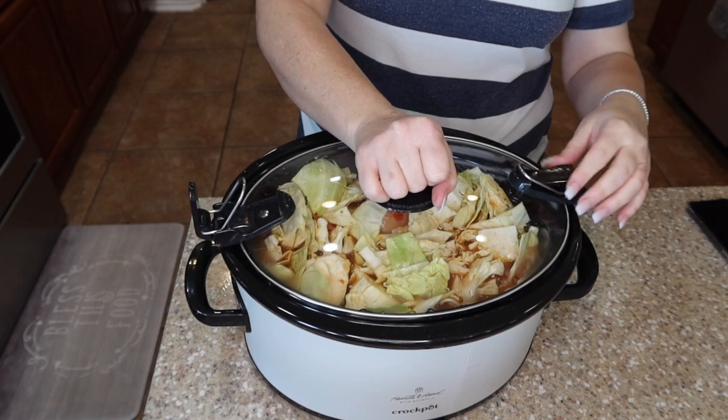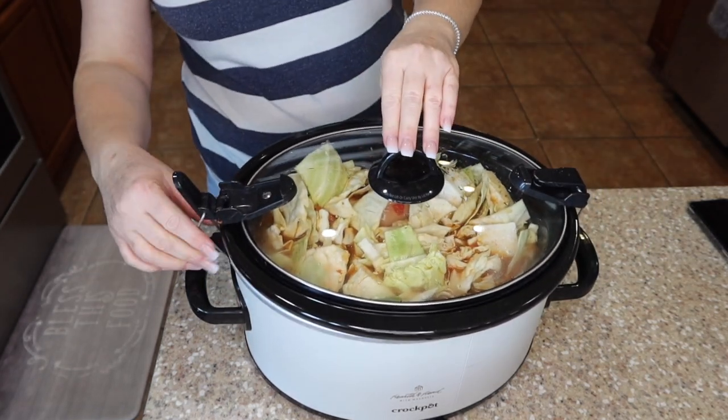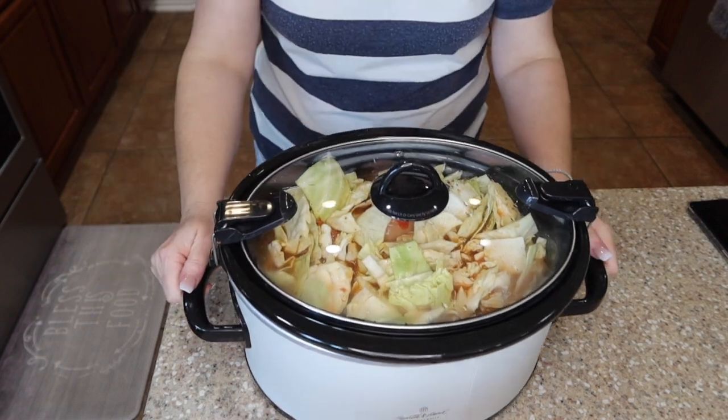We're going to put the top on here. You can cook this for 8 to 10 hours on low or 4 to 6 hours on high.